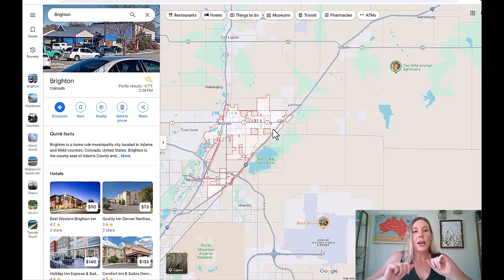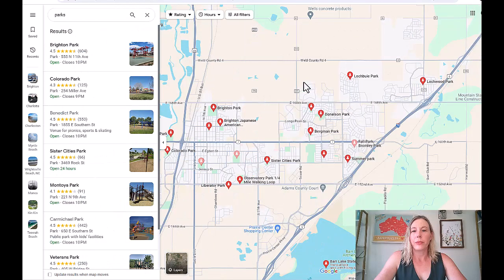So let's talk about kind of things to do in Brighton. Let's look at all the parks that Brighton offers. All right, here are the Brighton parks.